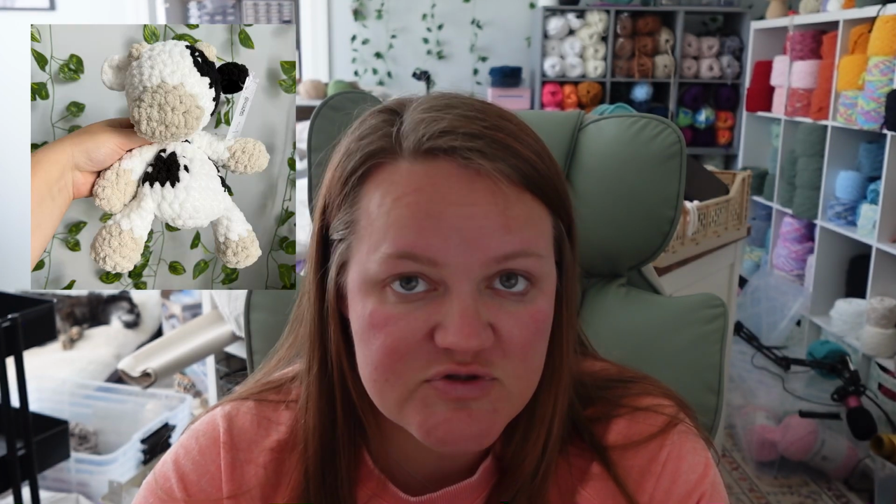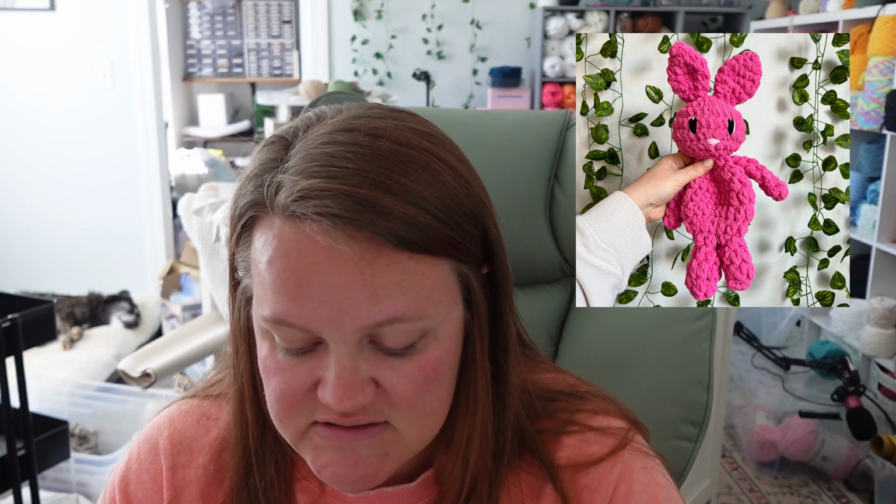I didn't sell a single bitty cow snuggler. I have those priced at $30. Again, it could be a high price point for the size that they are, and that could be why they didn't sell. The single pink bunny snuggler did not sell.